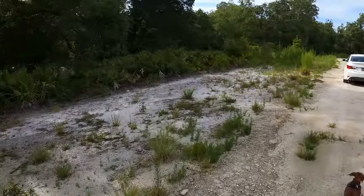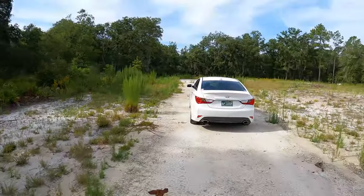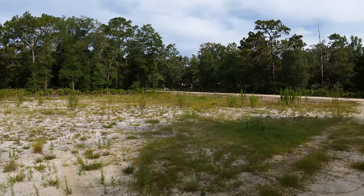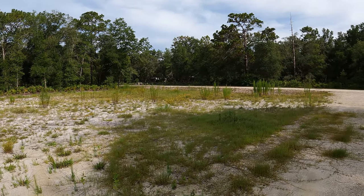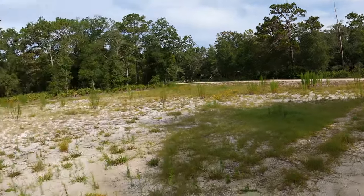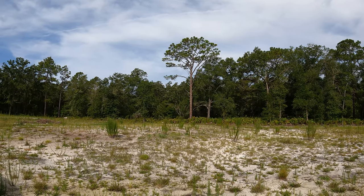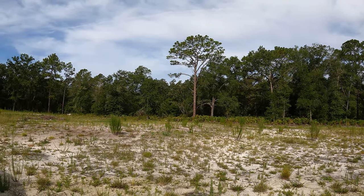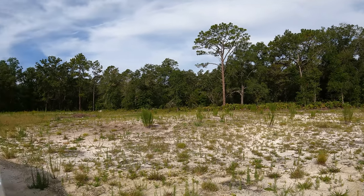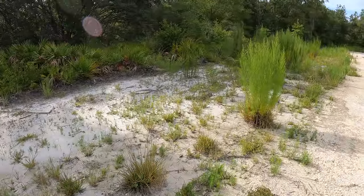Let's just take a quick look around. No neighbors, which is the main thing. There is a neighbor across the street, but we'll put a fence up and some trees to block that. There is one nice pine tree over there. We want to make sure we don't build the house too close to that. That's a big one. Nice tree. Come on, son.